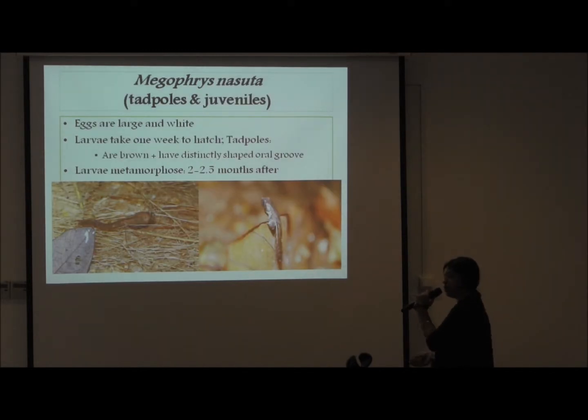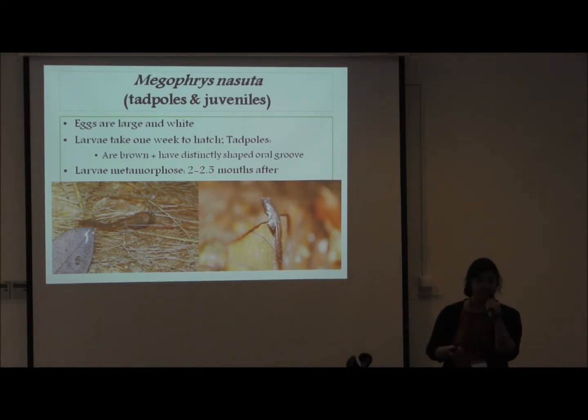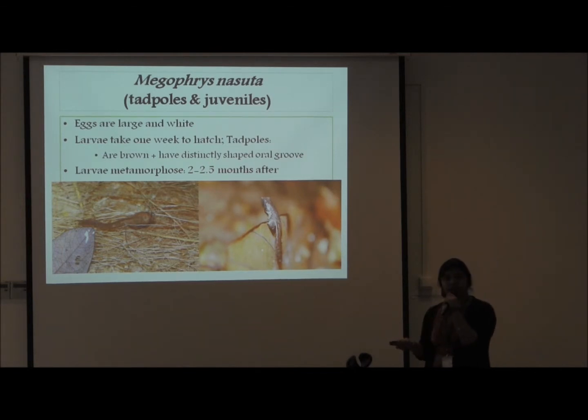As for its young, we know from literature that the eggs are large, they are white. We know that the larvae are distinctively elongate, and a unique thing about this species, which is unlike any other species in Singapore, is that it's got a very unique mouth. So the labia of the tadpole is enlarged, and that aids in its feeding strategy. And we also know that the larvae take about 2 to 2.5 months to reach metamorphosis.